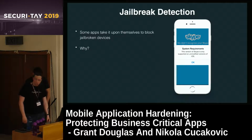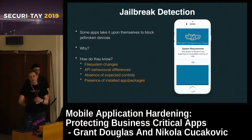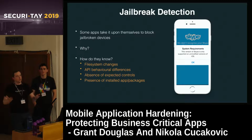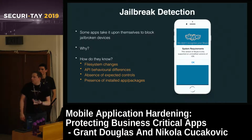So how do these apps actually know though? Well, once you start disabling a bunch of controls on the device, or you run the jailbreak process, a bunch of things change. So the file system changes, new directories are created, new files exist that didn't exist before. You might even have behavioral differences, right? If you call a function on a clean iPhone, which is not jailbroken, or a non-rooted Android phone, then it might do one thing, but if you do the same thing on a rooted device or a jailbroken device, then you notice a difference, right? And if there's a difference, then it means it's detectable. Again, the absence of controls.